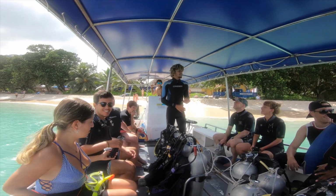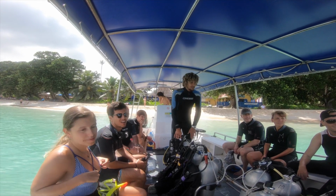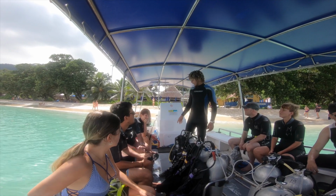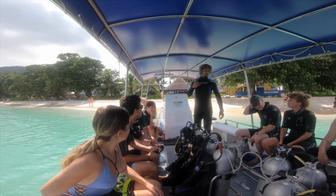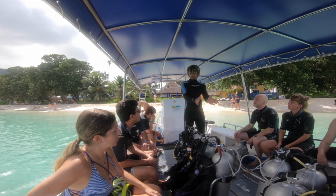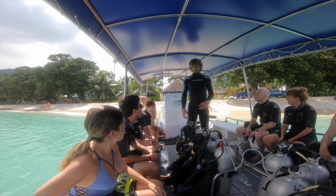So guys, just a little bit about the safety on the boat. We have life jackets in the front hatch in case of an emergency. We also have a black box in the front that contains an oxygen kit, and we have our first aid kit at the back. The skipper also has a phone and a radio just in case we need to contact anybody. If we have to exit the boat for any reason, we do it from the two sides, not the front and definitely not the back where we have the engines.